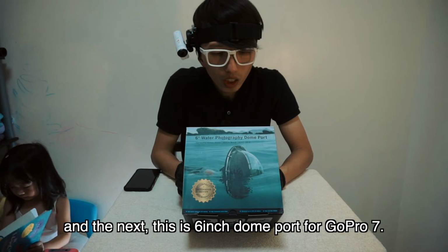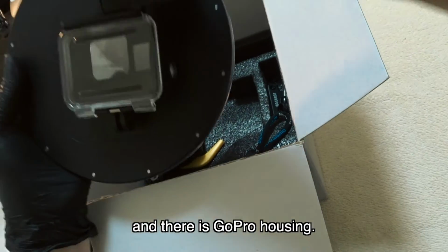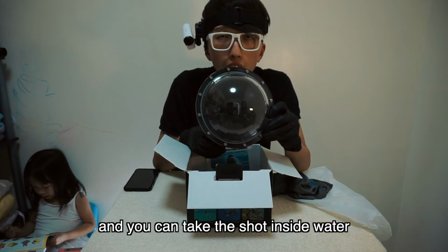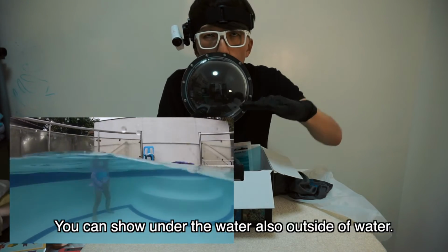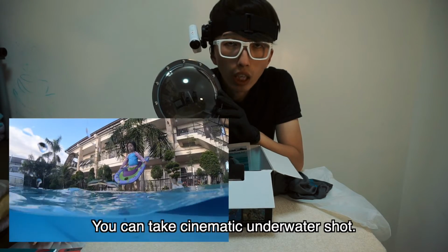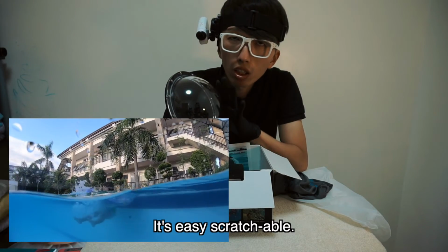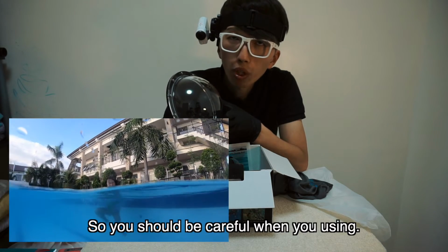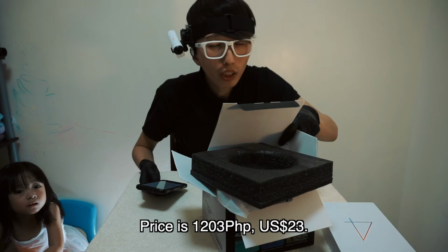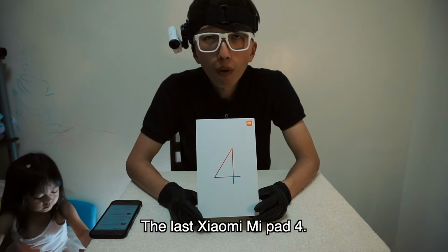And the next, this is a 6-inch dome port for GoPro 7. It looks like this, and there is the GoPro housing, and there is the handle, and you can take shots inside the water. 50-50, half. You can show under the water and outside the water. You can take some cinematic underwater shots. The problem of this product is the material. This material is kind of plastic. It's easily scratchable, so you should be careful when you're using it. And there is a trigger. You can put on the trigger and you don't need to use this button. The price of this one is 1,203 pesos.